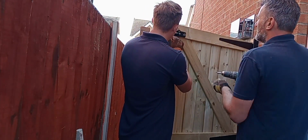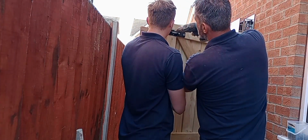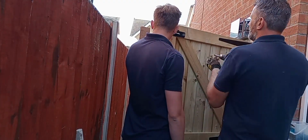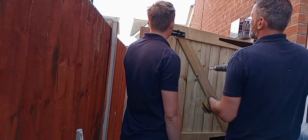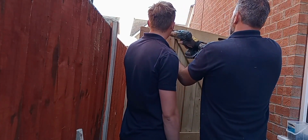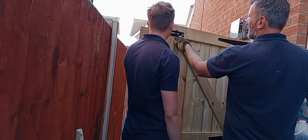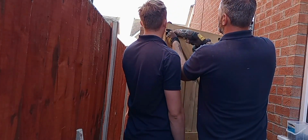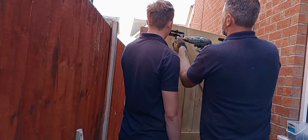We have the same routine, you know, so once you get yourself going and you're making gates and you're fitting gates, you tend to keep doing the same thing because you know it works. And then once you get yourself into a routine, it's just spontaneous. You know what next you're going to pick up, and what screws you're going to use, and things like this.